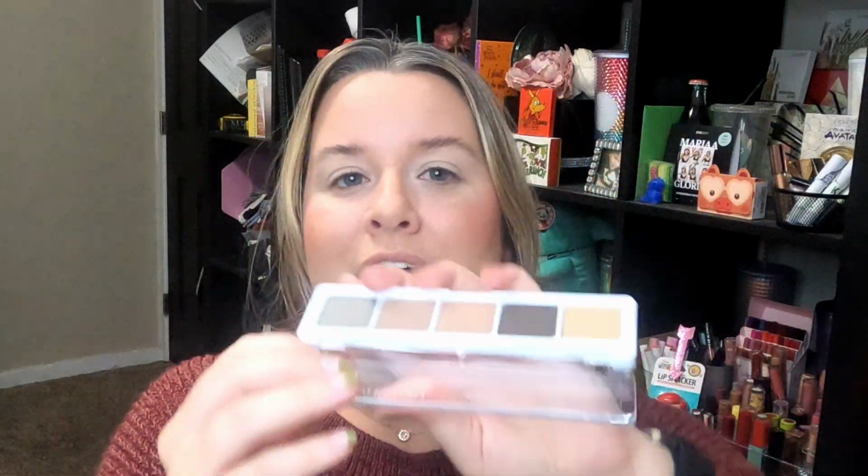Yeah, I'm kind of nervous too. These look, and maybe it's just me, like cool tones. I don't know why I opened it, you can see it through the lid. They're cool tones. So I'm kind of just, maybe, I'm not a cool tone person. Maybe, I don't know. I'm going to find out. We'll do it today, we're doing it right now.